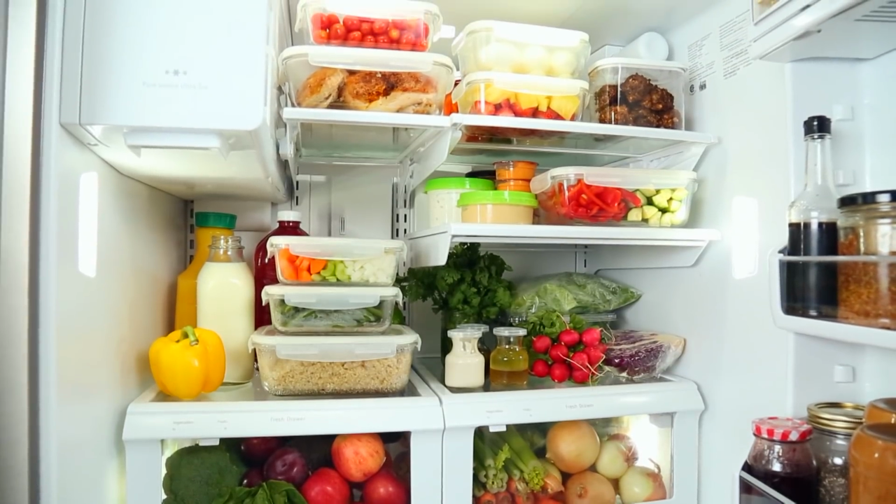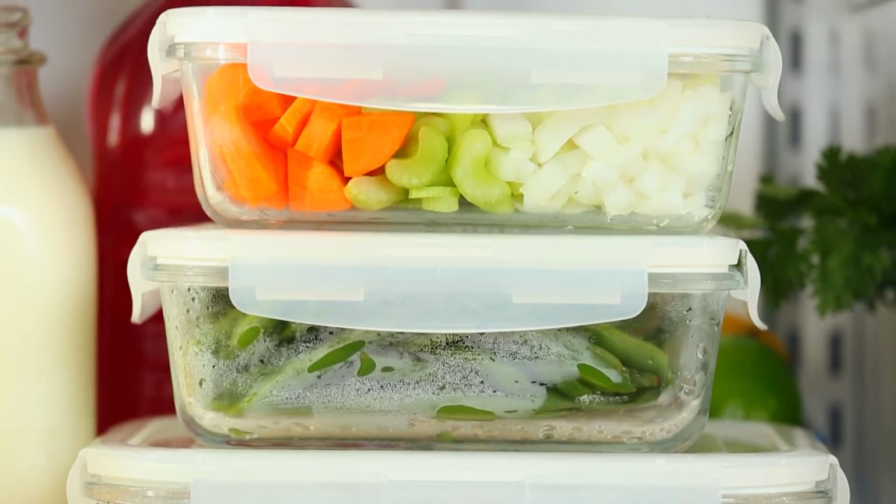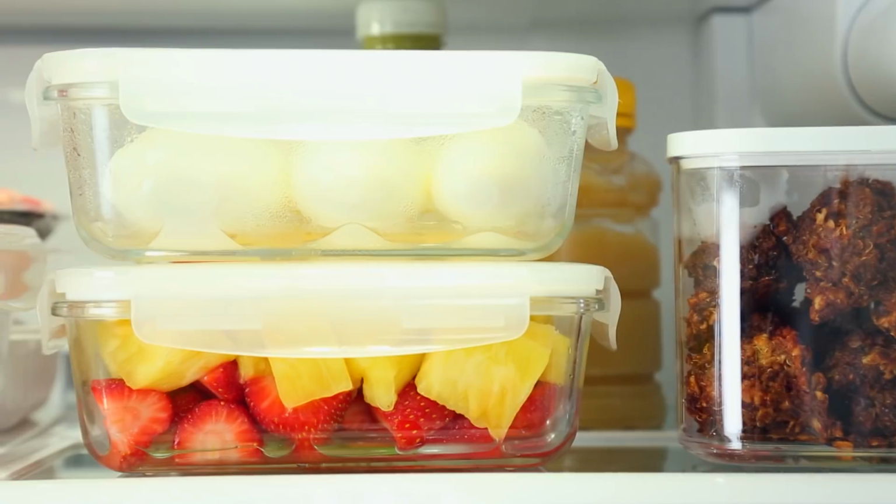If you're anything like me, maybe you overindulged a little with all of those delicious holiday treats, but not to worry. The new year is all about getting back on track. And today I'm going to share some great tips for doing just that. And it's all about meal prep.